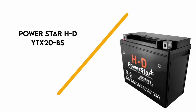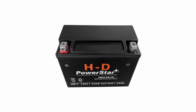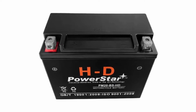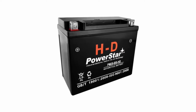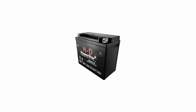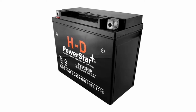Number 4. PowerStar HD YTX20BS. This AGM sealed battery from PowerStar is specifically meant for the Harley-Davidson 1340 cubic centimeters FX/FXR series. This battery measures 6.88 inches long, 3.44 inches wide, and 6.13 inches high. It comes with a low discharge rate and a capacity of 18 Ah and 285 CCA.